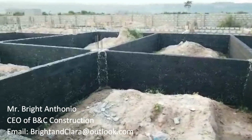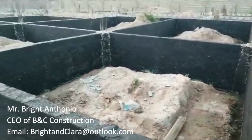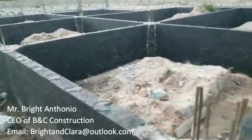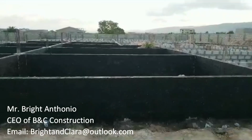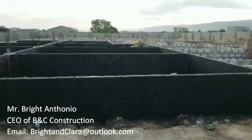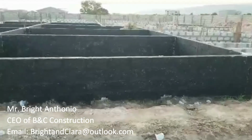Sometimes some people have money. Like what you're seeing right now, we would have done plastering. And in the plastering, we would have added the waterproof chemical and done the plastering both on the outside and then the entire inside. And then we do the painting. You see, that is about doubling the cost.